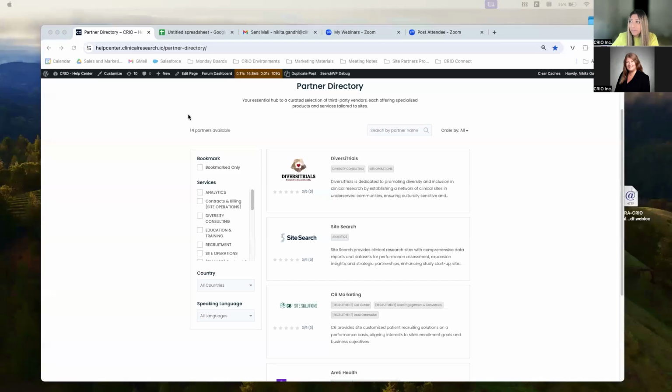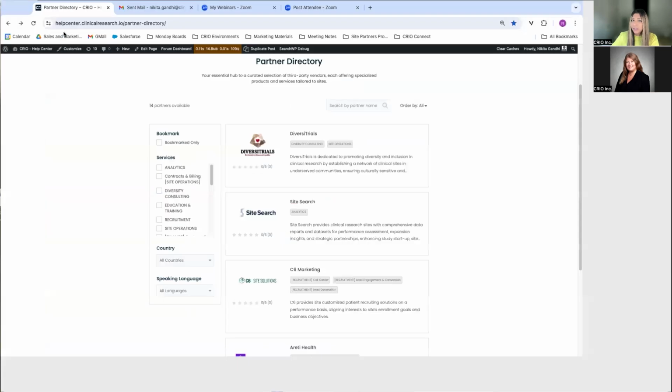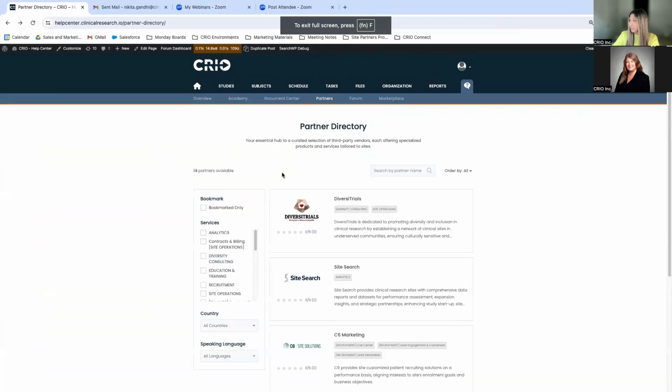So I'm going to now share my screen. And hopefully everyone can see this. Right now I am in CRIO's Help Center, which is this question mark. Right here in the Partners tab is how you get to the partner directory, and here is how you can search the partner directory.